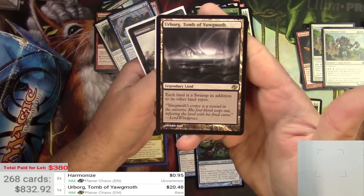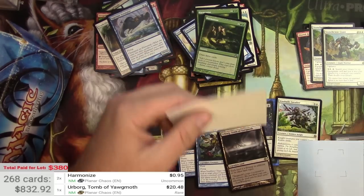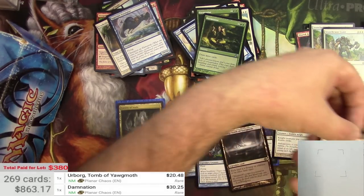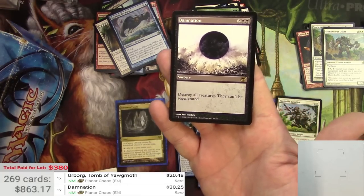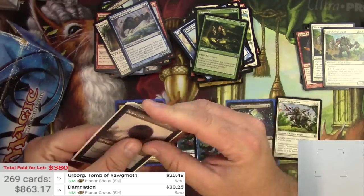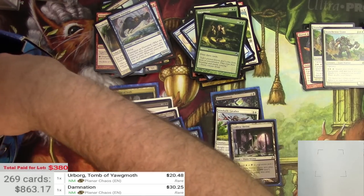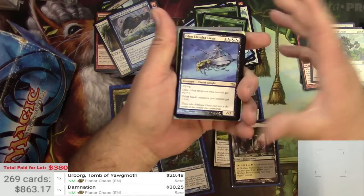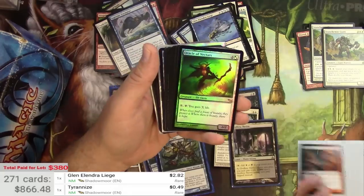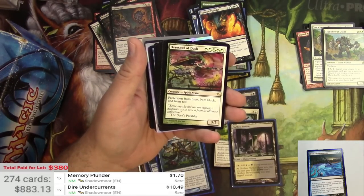Urborg, Tomb of Yawgmoth, $20. Damnation, $30. Perfectly good condition too. Halfway through this box, this has been a heck of a box right now, so it's into Shadowmoor now. Dire Undercurrents, very nice.